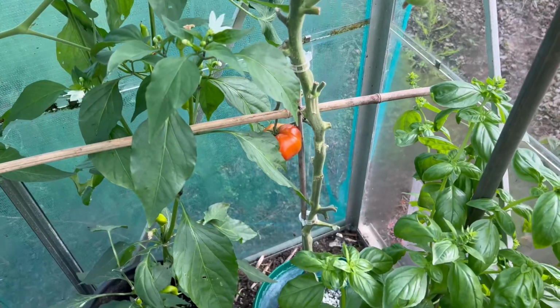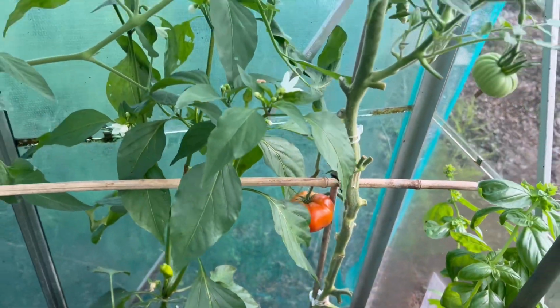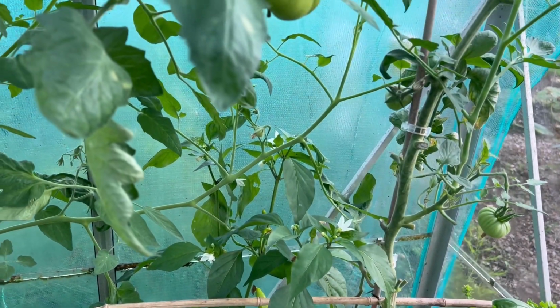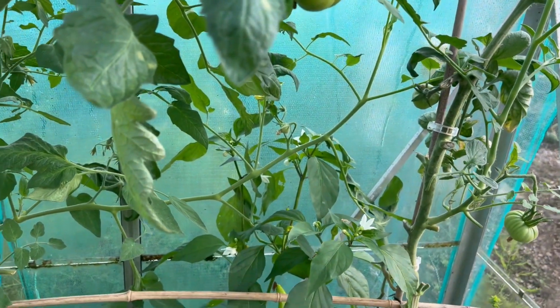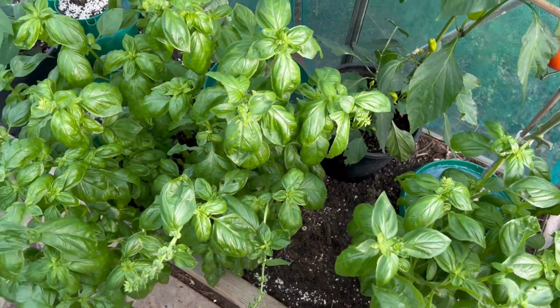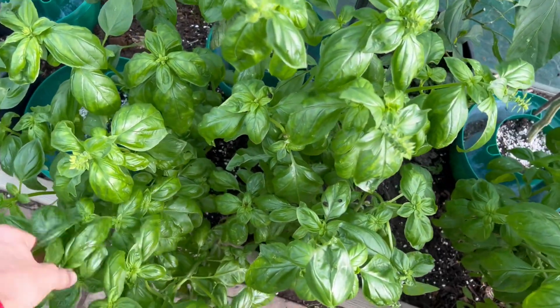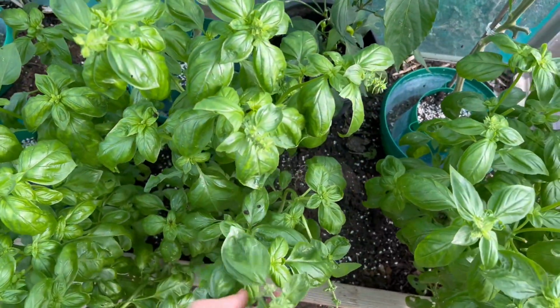Right. Let's go and have a look. One tomato. I'll leave that a bit longer. Can't see any blight on the ones in here, so I'm quite happy. We're coming to harvest all this basil today. It has flowered, but they're coming off. And we're just going to make a ton more pesto.